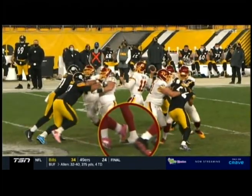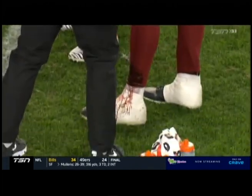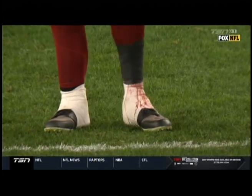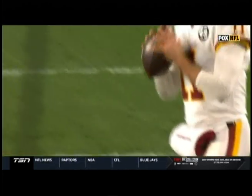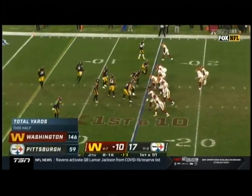Late in the half we go. Alex Smith takes a cleat to his lower left leg. Yikes. Now that's not the one he had 17 surgeries on, but he's leaking. Still, didn't miss a snap. I guess Alex Smith is just fine out there warming up like it's no big deal. It's a scratch. Well, it's a little bit more than a scratch, I would say. Yeah, that looks pretty vicious. That's ugly there.